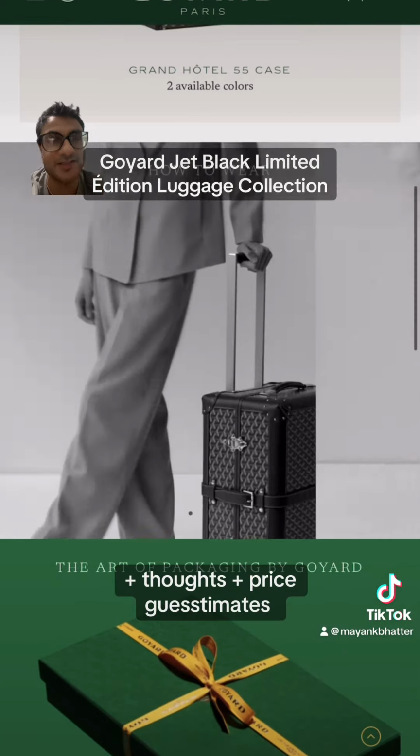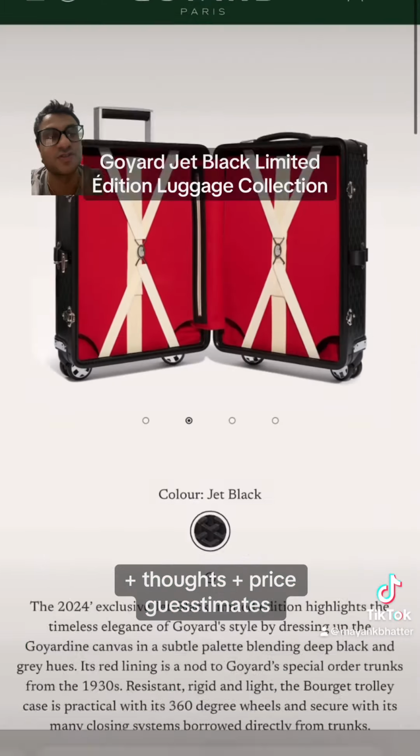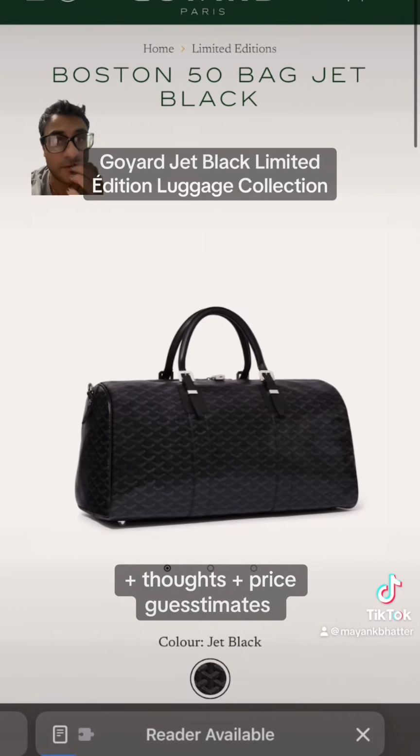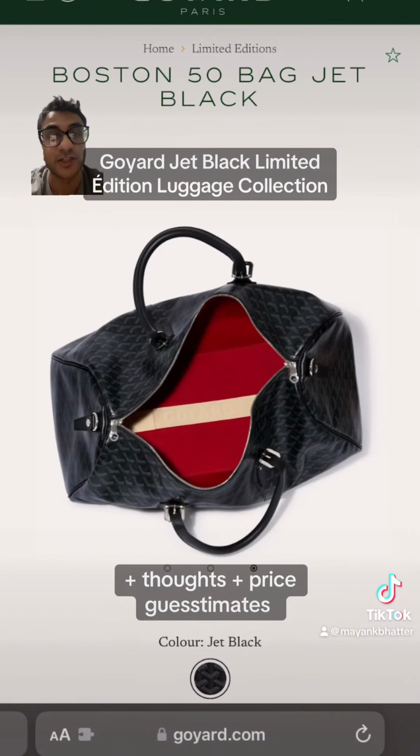This is the smaller size. I would assume these are the 2 ways to wear it. I would assume this is going to be roughly over 10, maybe 10 to 12, depending on if you get it in the US or France.